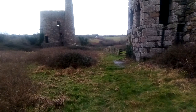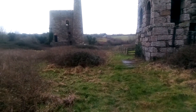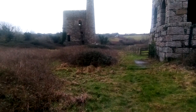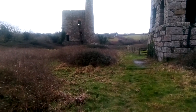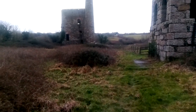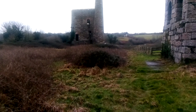So, to the left of the picture, you can see that there's a church spire. That is St Day churchyard. St Day was one of the richest mining areas in Cornwall at one time, and I'm proud to say that I've got family connections to that.